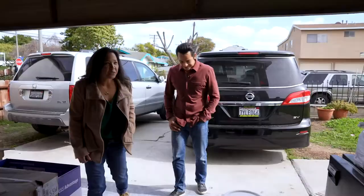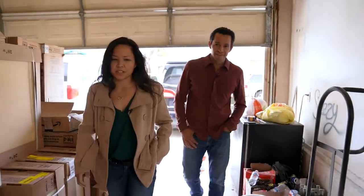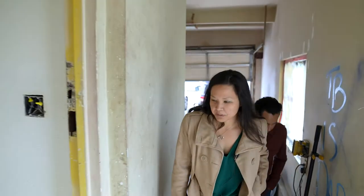Let's take a look. So here's the garage as part of the front house. All right, it's full of stuff. One thing I liked about this garage was a super high ceiling. It's much higher. You can definitely put storage above on that if you wanted to.